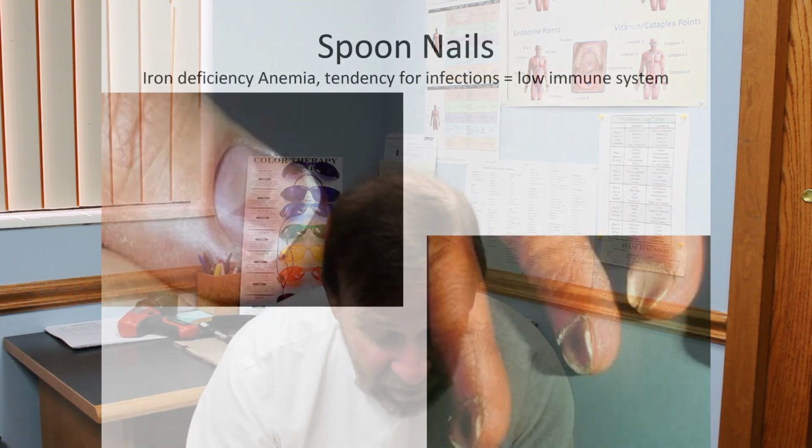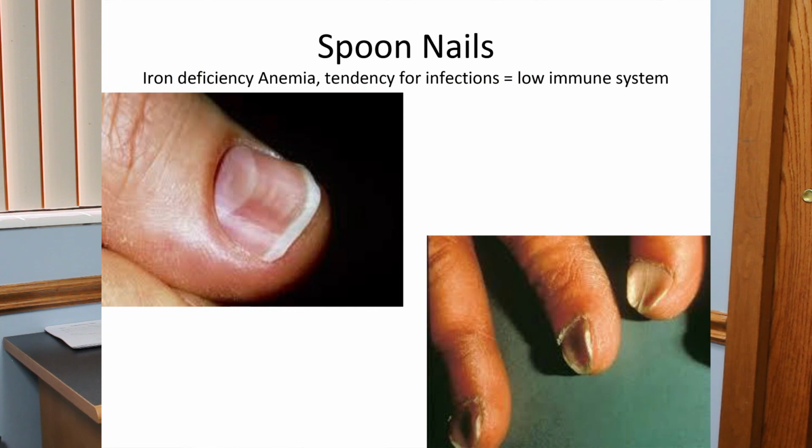The next one here, and this is actually fairly common, what's called a spoon nail, and it looks like somebody has just scooped the nail out. Often the nails become very, very thin. It's associated with an iron deficiency, which again is anemia. So you can look at the person's tongue. Another way to check for anemia is you shine a light behind their earlobe. And if it's not red enough, you almost need 3 or 4 people to shine the light through all of their earlobe. And if you got the one guy that, man, that's not very red, then we can suspect anemia.